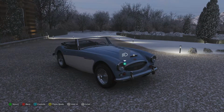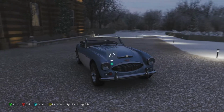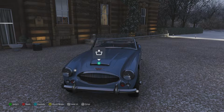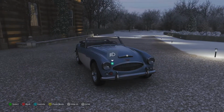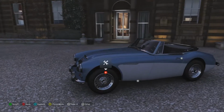And yeah, it is a classic British sports car that, quite frankly, should have been on plenty of other Forza games before this. But unfortunately, I think it's only been on Forza Motorsport 4 before it has returned to this game. So yeah, I am really glad it's back, along with plenty of other British classic sports cars. And yeah, this is easily one of my favourites.